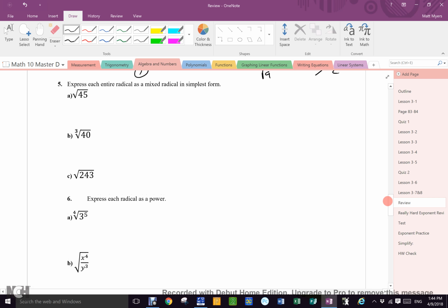Who would like to do 5A? Hit me. Yeah, you. 3 root 5. Absolutely right. Do I care how you do it? Some of you will say 45 is 9 times 5 and stop right there because that's got a root. Some of you will take 45 and break it all the way down and find your group of 2. Do I care which way you use? No, couldn't care less.